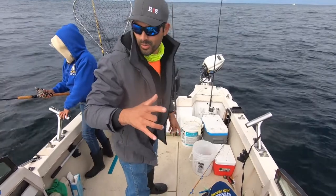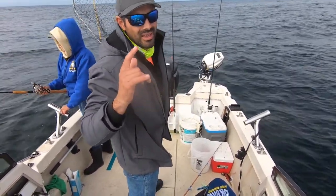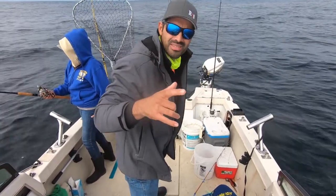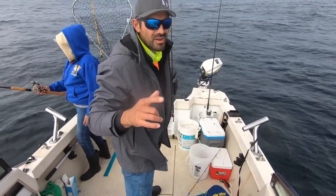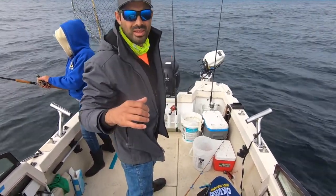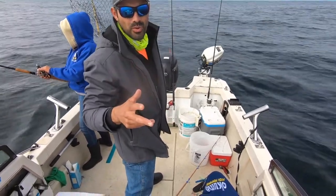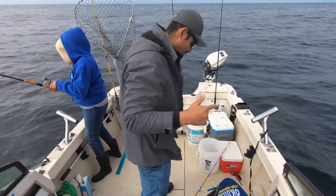Yeah! Alright guys, we're doing really good. We got three lings in the box. We got like five, six other rockfish. So we're gonna try to get one more to finish off, to get the final ling. It's two per person, so we got three so far, one more, and we'll get limited.